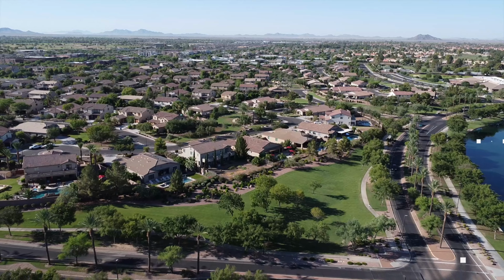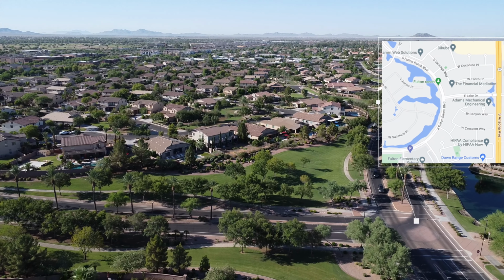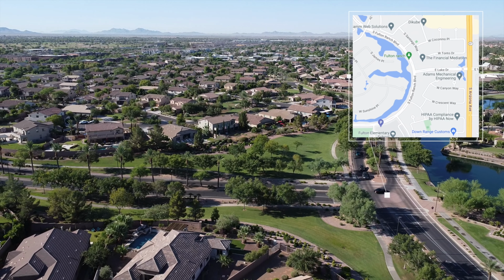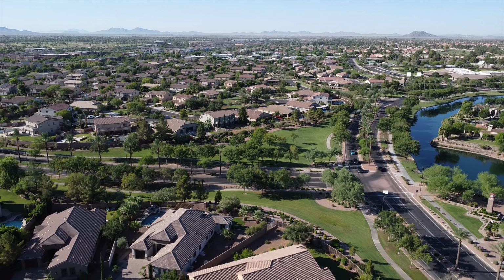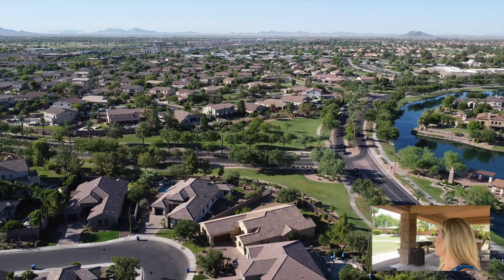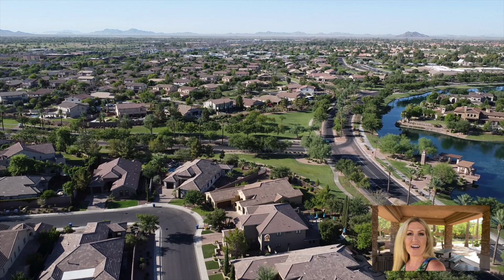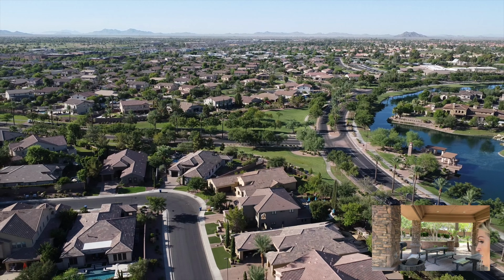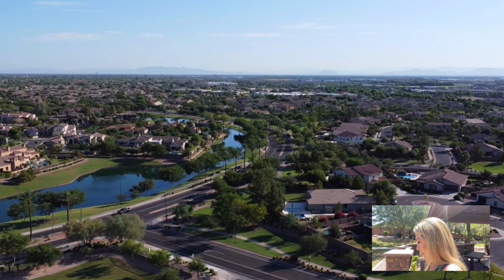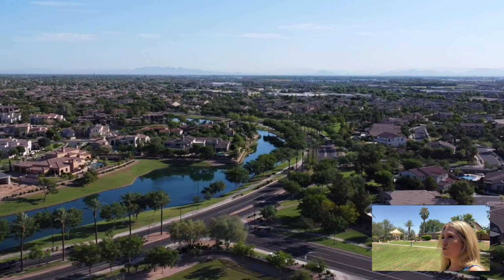So where are we in Chandler? I'm off of Arizona Avenue, and if you know where the 202 Santan Freeway is, it's about 3 to 3.5 miles south of the Santan Freeway. One of the major employers that serves this area is Intel. I know I've helped a lot of folks purchase in this area that work at the Intel sites. And with another Intel site being built out here, this is a really great location, and you don't have to go too far to get to work.